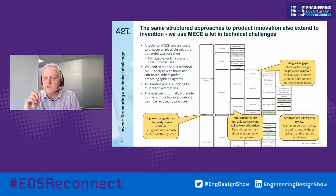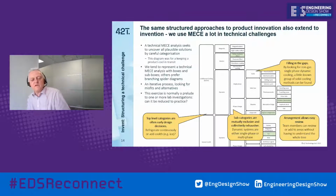The way that tends to work is you can't expect to have a sort of godlike view at the beginning of the project and to understand all of the branches in this spider diagram or in this box diagram in advance. The way it's supposed to work is that you use it iteratively. You think, well, what do I think are the right ways that this could in principle be done? And then you try and come up with ideas and look at what's out in the actual world and see if they fit the category system and keep expanding the category system until you've got something that would appear to be a complete set of categories.